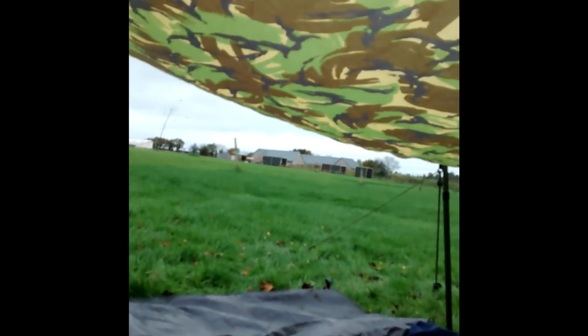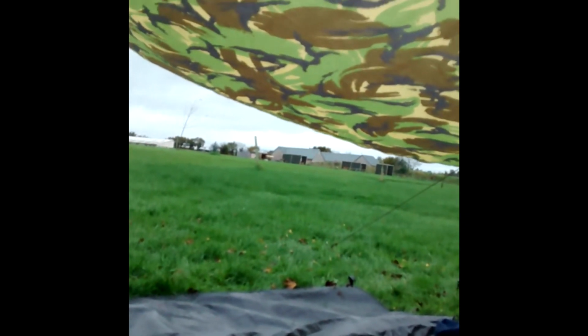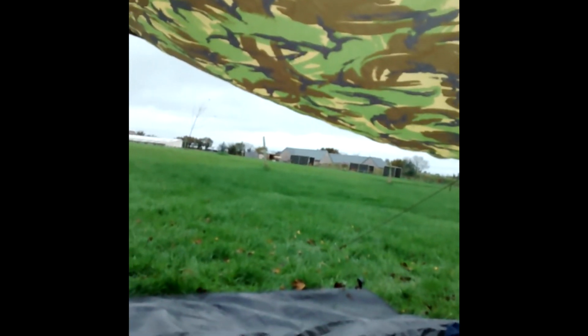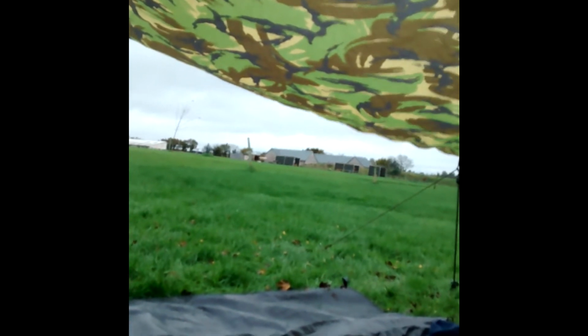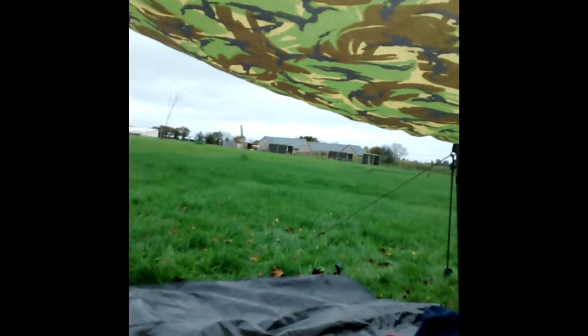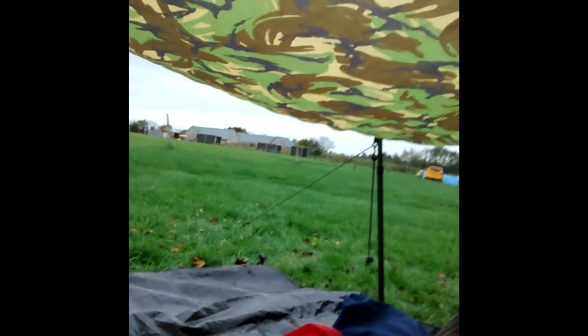You know, their own building over there, and there's an amenity block. In fairness, because I'm with the family, I didn't want to rough it too much, so we have showers, we have toilets, we have a washing area. We're quite spoilt compared to some of the places that I pitch up.